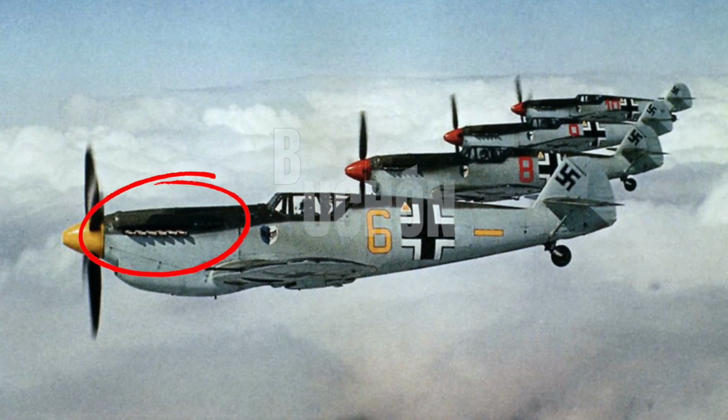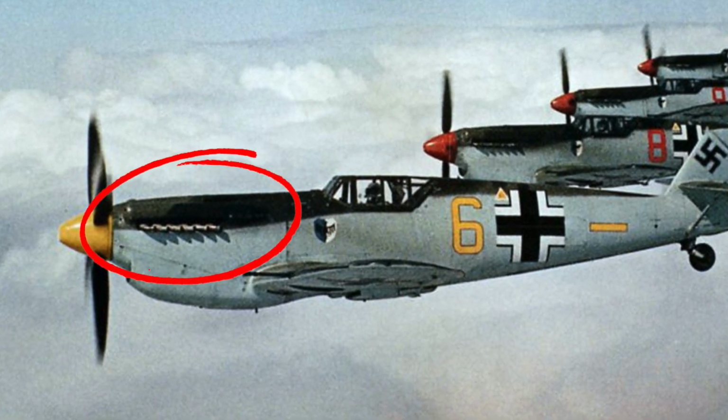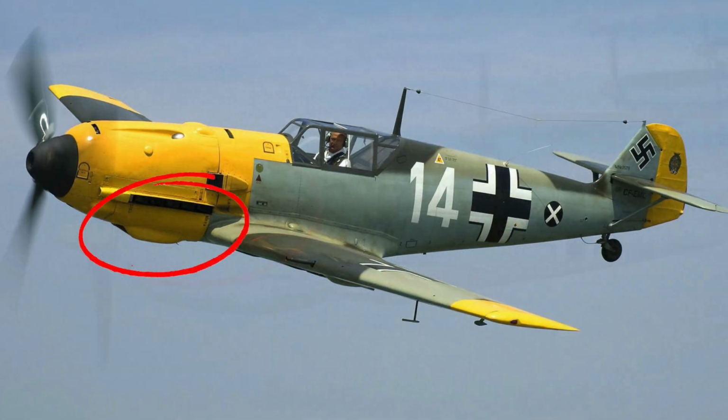Here's a quick tip: you can tell a Buchón from a Messerschmitt as the engine exhaust is much higher on the Spanish-built variant.